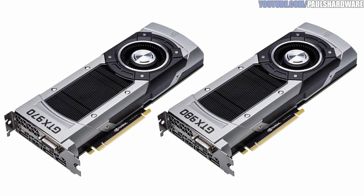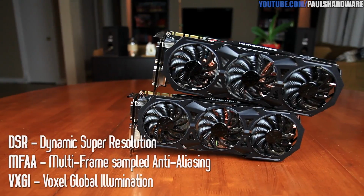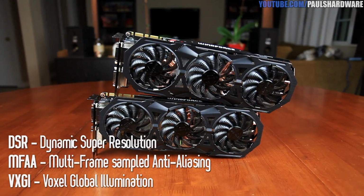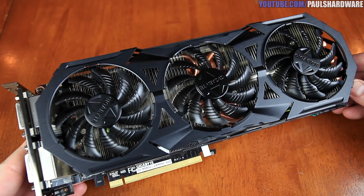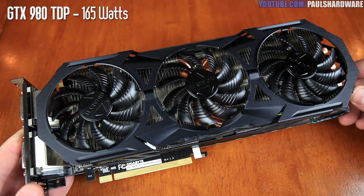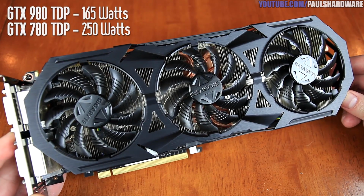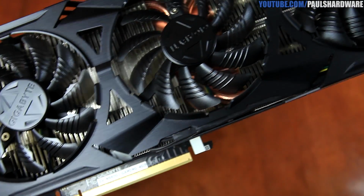With the 900 series thus far, you get support for NVIDIA's new technologies, Dynamic Super Resolution Technology, MFAA, and VXGI, but one of my favorites is the reduced power consumption. The 980 has a TDP of just 165 watts, so compare that to a GTX 780, for example, which has a 250 watt TDP. The 970's TDP is just 145 watts.